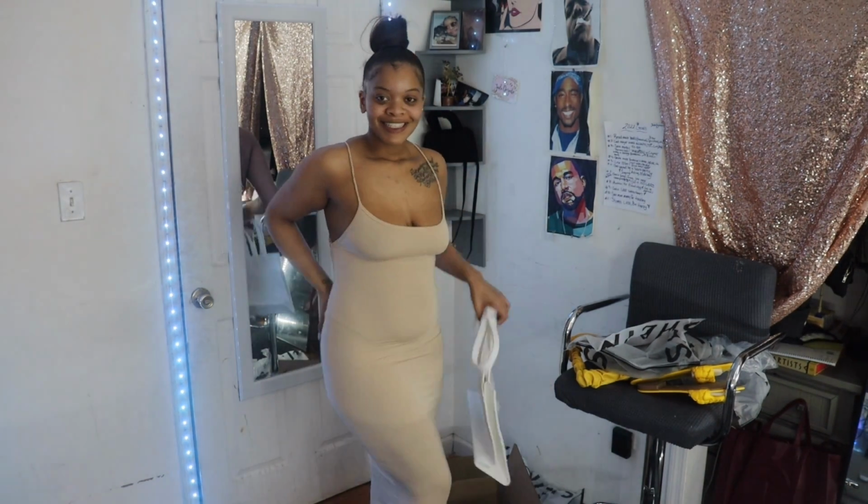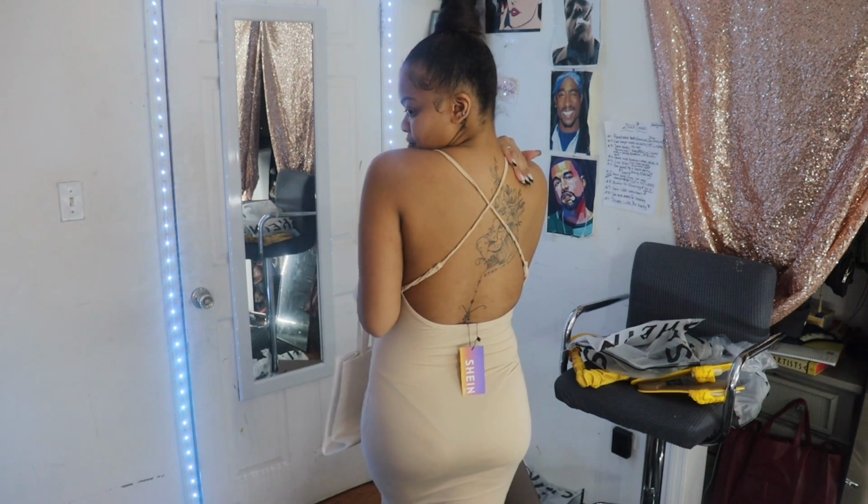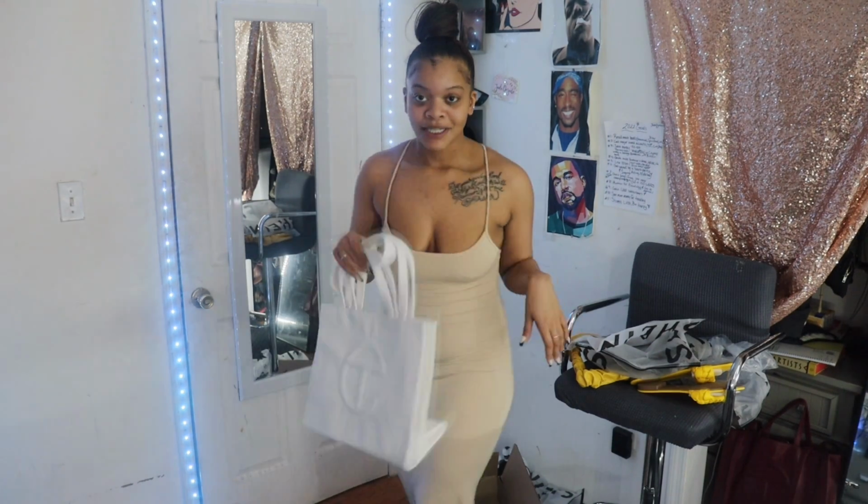But yeah, this dress is cute though. Get you some Shein. Look at the back. With the back though, I can't wait till summertime because I'm stepping.